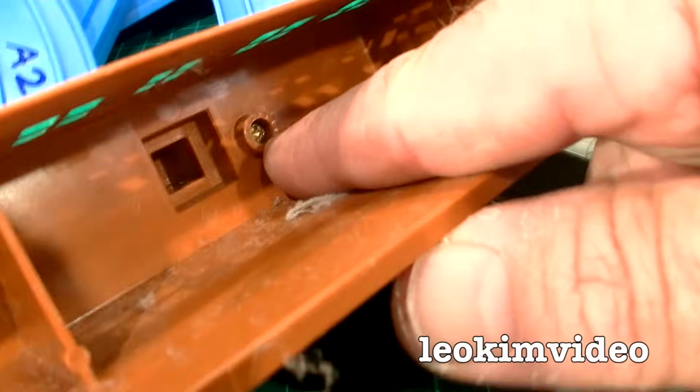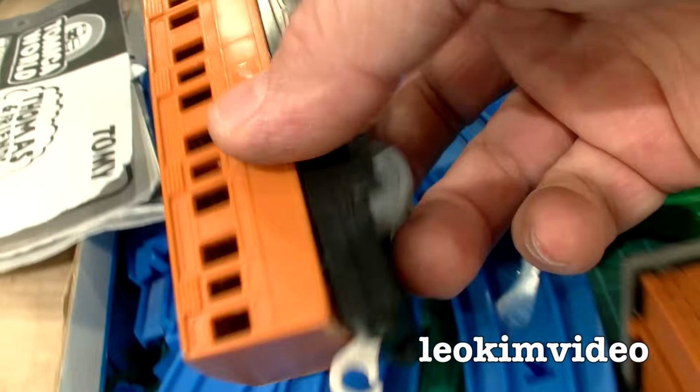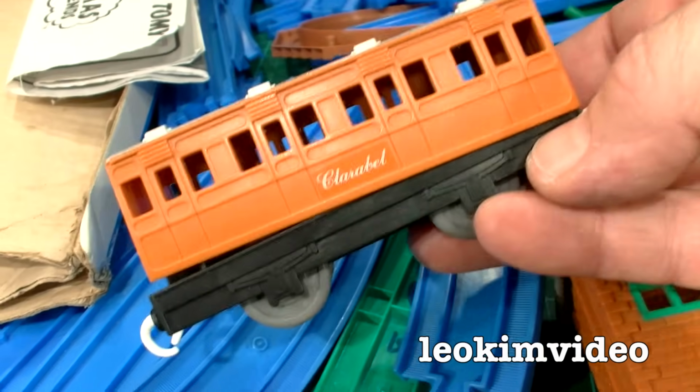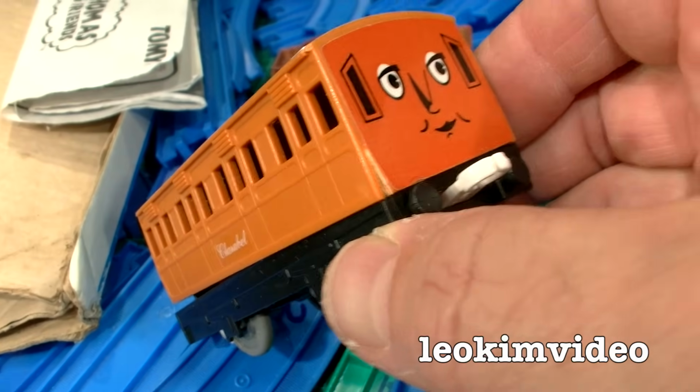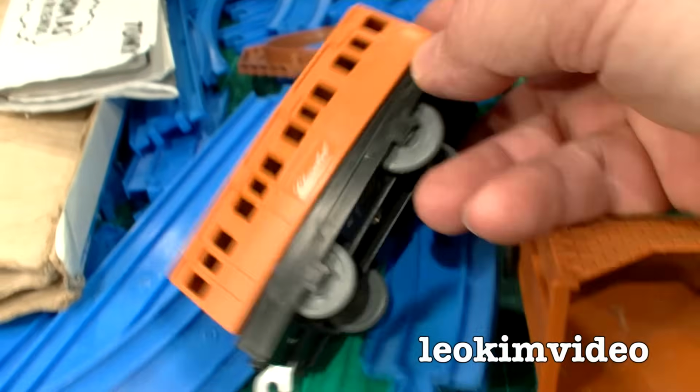Well, it looks like it has been some time since this has been up and running. There is a fair bit of dust which has collected on this. Clarabel looks like she has seen better days. Can you see that she's sort of been stood on by the looks of it? At one end is a crack there. I might have to fix her up. It looks like that is fixable.